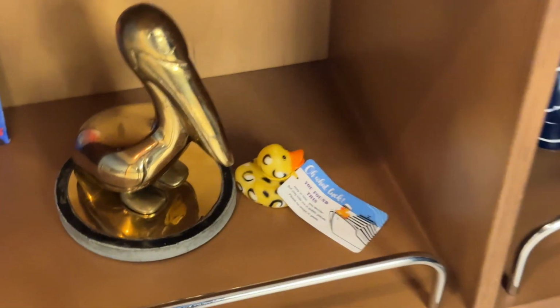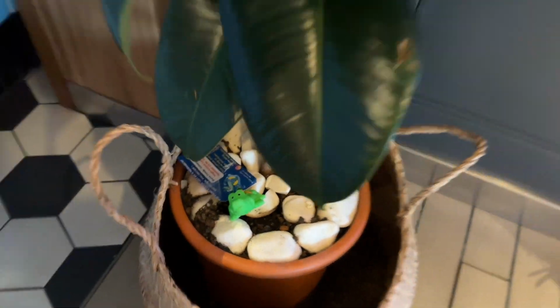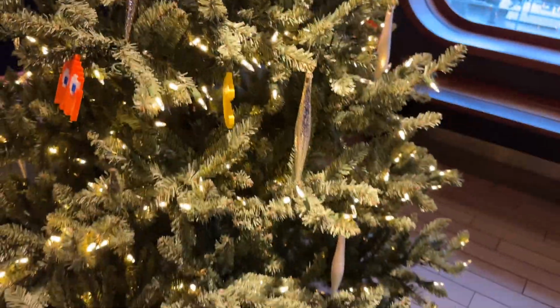This one's cute. My sister is so good at it. Also the Christmas tree by the arcade is so freaking cute with the Pac-Man. Realistically, I think my sister and I both want to take naps, so we're doing a fun scavenger hunt.